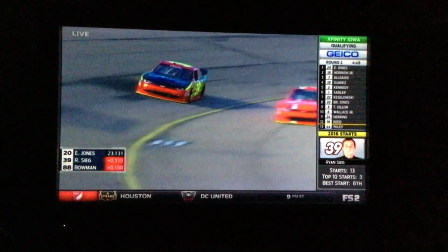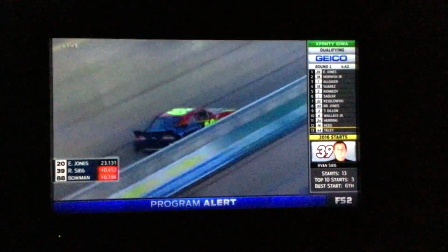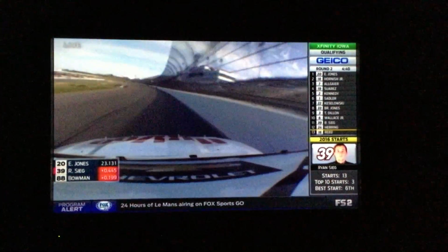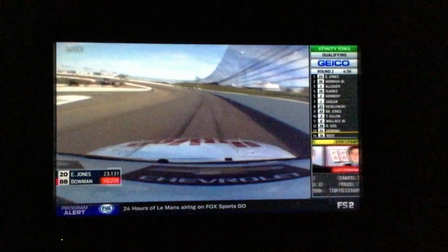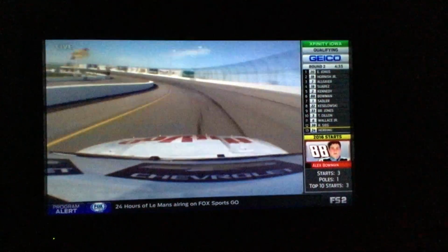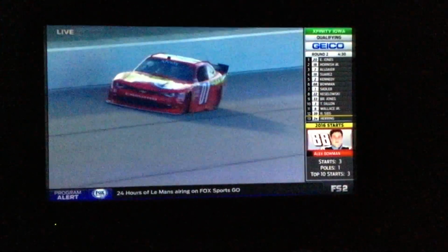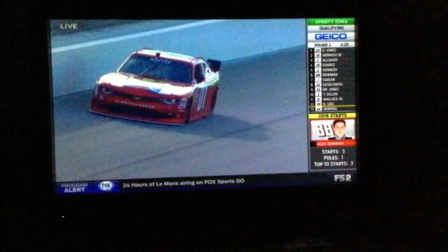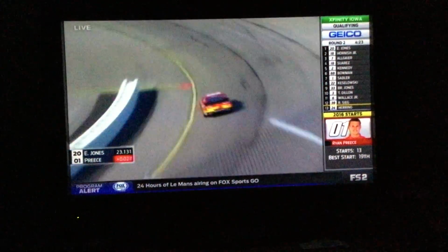Getting word that Drew Herring, who right now is 11th of the 16 cars, has had his time disallowed because of something they did to the car in between sessions. So we'll see if we can get a little follow-up on that. Possibly a body adjustment, maybe pulling out a fender. There's so many little adjustments that can be made that makes your car go faster, but they're not legal. So you can't do that.